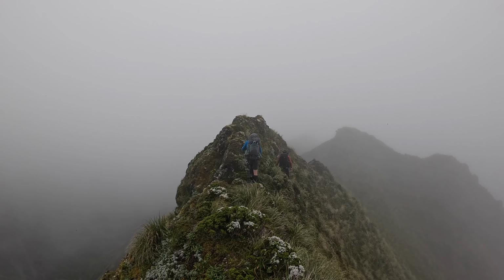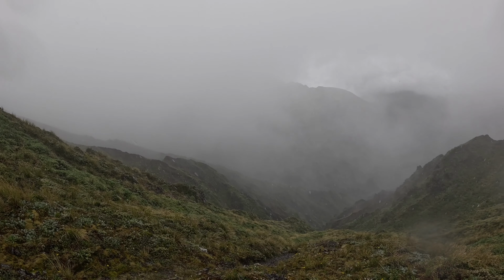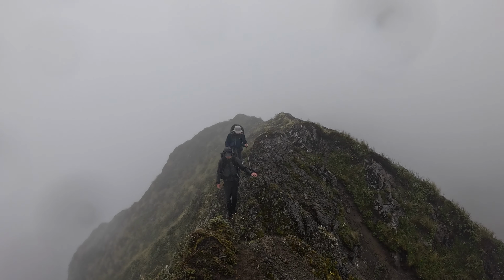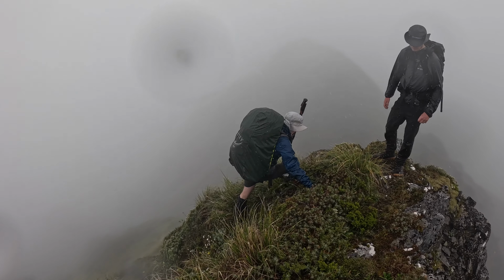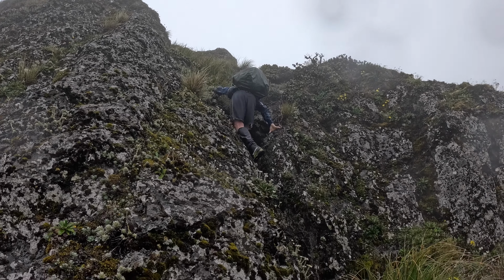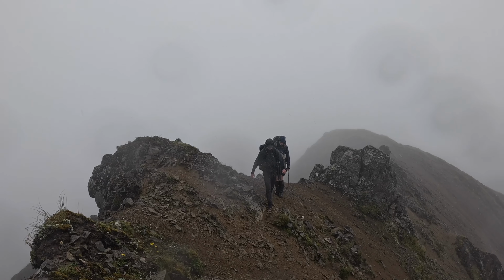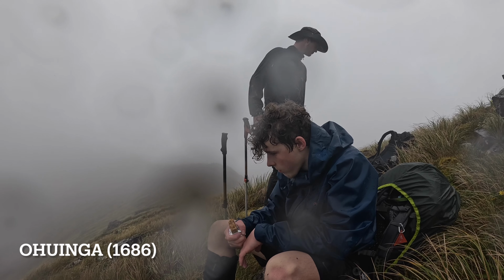This part of the ridge line is very narrow. Most of the time, we could pass the ridge by sidling under. After about 4 hours, we arrived at the highest point of the day, Ohuinga.